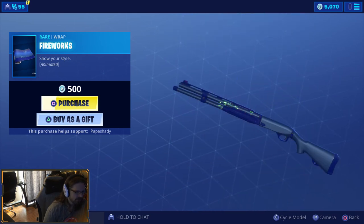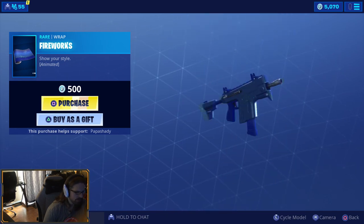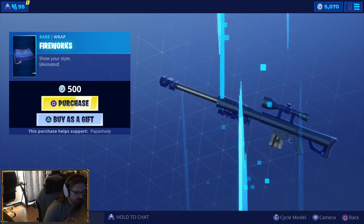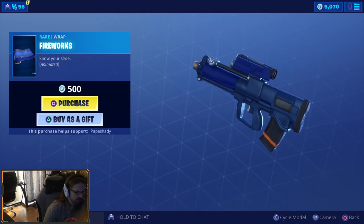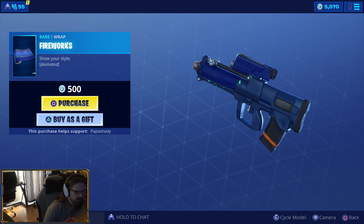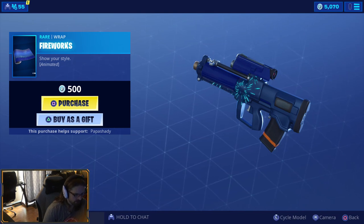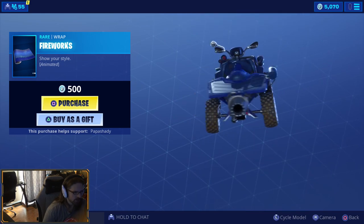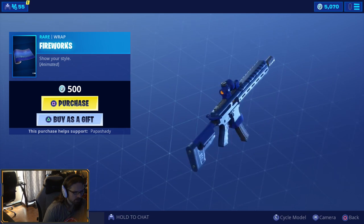It's a nice clean blue as well. I don't think there's another wrap with this tint, or hue, of blue, so that's nice. And then you've got the nice fireworks going through it too. Okay, it doesn't show on the barrel there, so that means it won't show on spots like the suppressed sniper barrel and the suppressed pistol barrel and things like that.